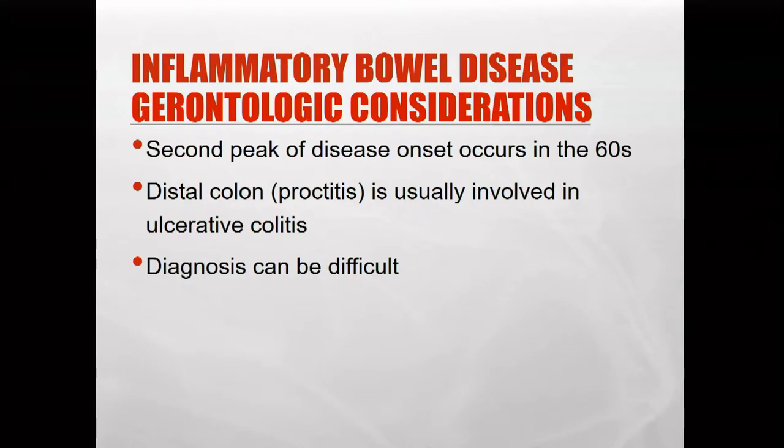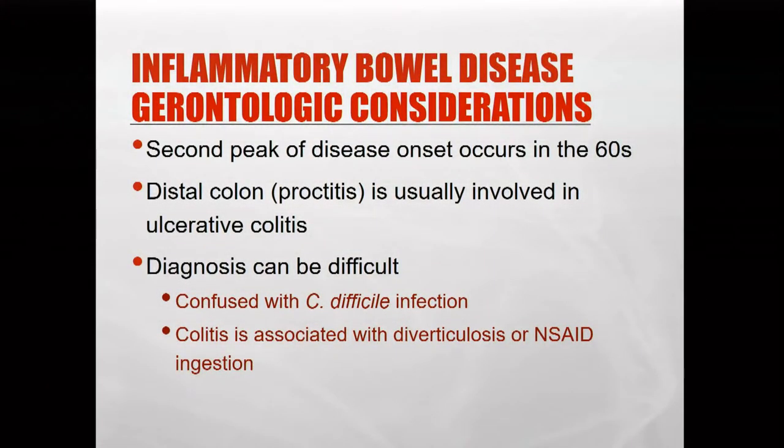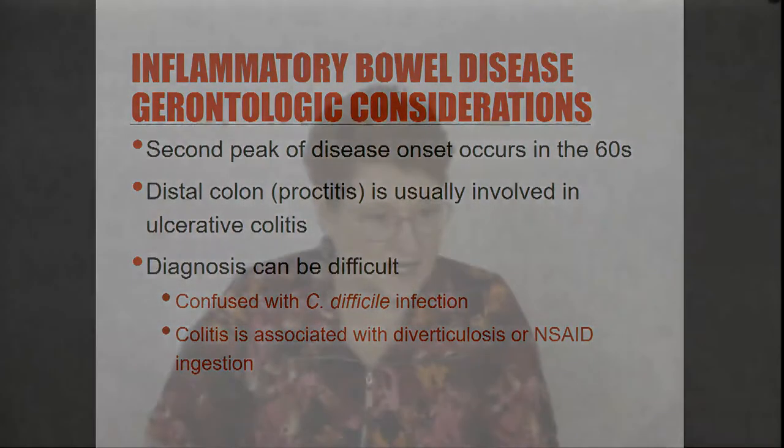I would say gerontologically, you just need to remember that there is, again, that peak of people who've never been diagnosed with IBD suddenly coming up with this disease. Diagnosis is often difficult because of that. It's a second peak. A lot of times, doctors don't really look very closely into this because they have some assumptions that, you know, it's C. diff, it's this, it's that, and we're not vigilant about really the difference between that 15 and 25-year-old getting diagnosed and our 60-year-olds.